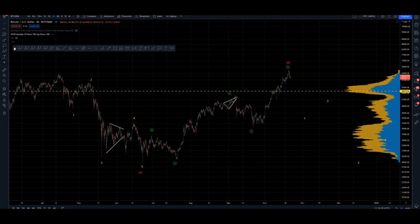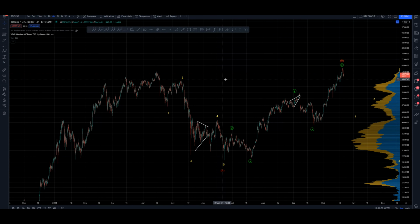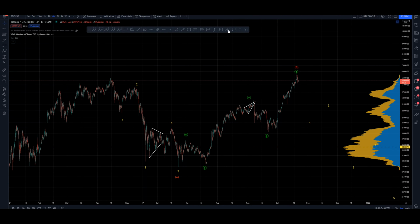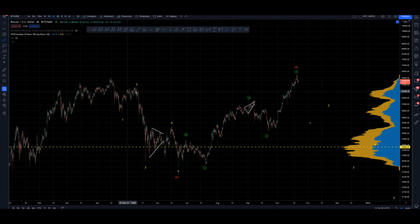Now some people do, fine, but in my opinion, over the long term, if you look time and time again, you don't want to buy breakouts. Here's a breakout, here's a breakout. Here's a retracement, good idea. Here's a retracement, good idea. We don't want to buy breakouts, we want to buy retracements. We Elliott wave traders, we want to be buying discounted prices, not overpriced prices.